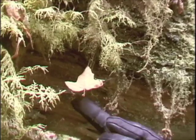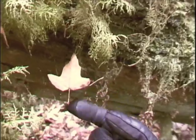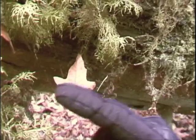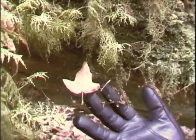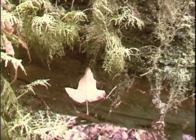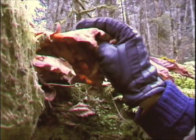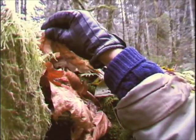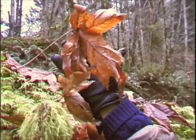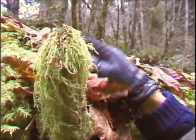I think it's even kind of nice, this little touch. There's a maple leaf, a young maple leaf that's hung up in a spider web, giving that another exciting visual thing to explore. And here are the big maple leaves, the great broadleaf maples that are dropping their leaves all around us now. They'll all be gone by spring, they'll be rotted out.